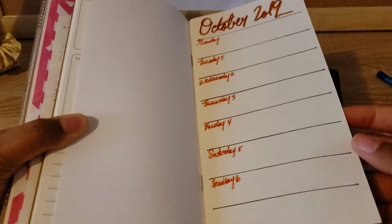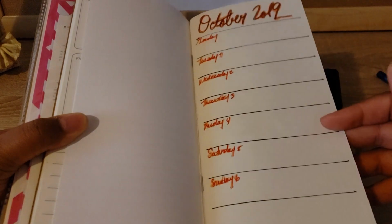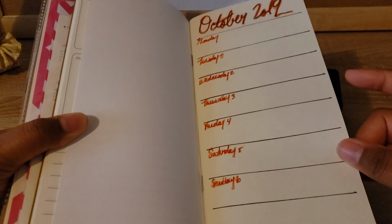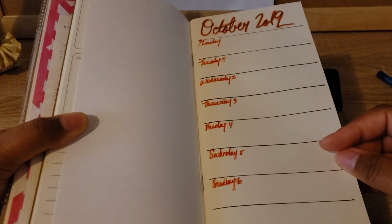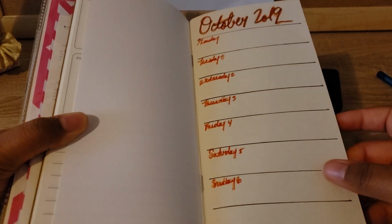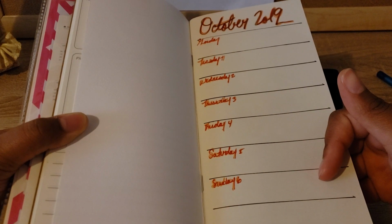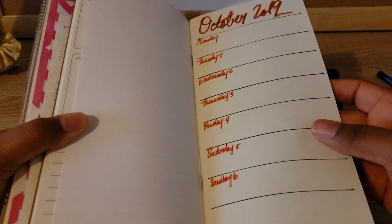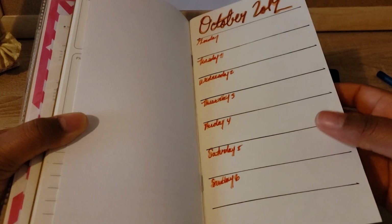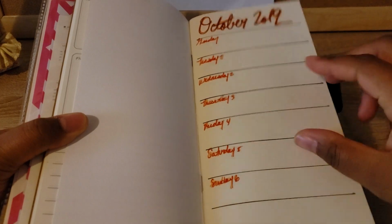And I'm definitely not finished with this, but I just decided that I'm going to do my weeks this way. And then if I find a different layout, I will do it in pencil first to see if it works, and then I will go over it with my fine liners. But I actually did this with just my fine liners, no pencil, because I'm fairly familiar with this layout. So I wasn't afraid to mess this up because I always do this layout.